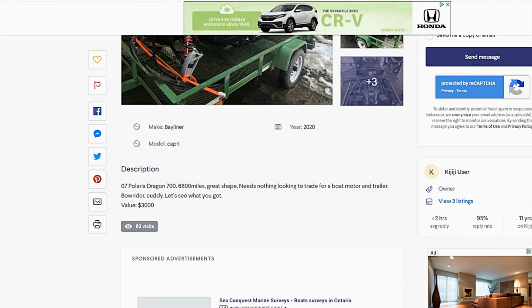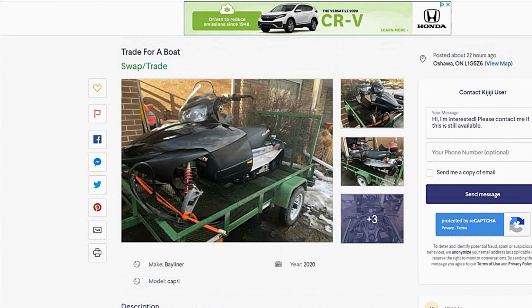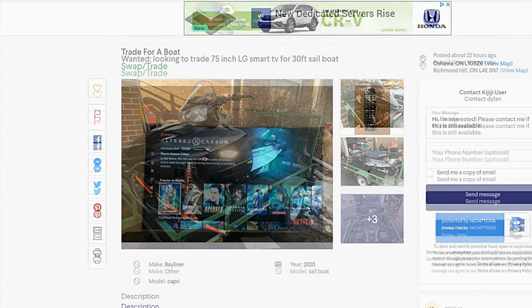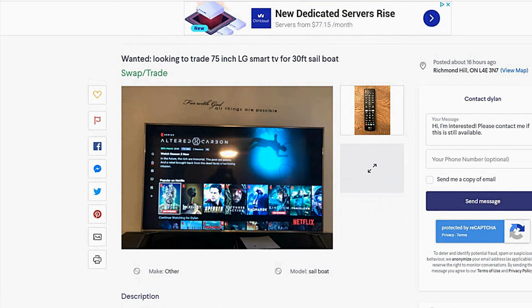2007 Polaris Dragon 700. Sorry, 6,800 miles. Great shape. Needs nothing. Looking to trade. I really wish people would be better with their punctuation. Looking to trade for a boat motor and trailer. But I think, speaking of punctuation, that's a boat, motor and trailer. So at any rate, there's a possibility.